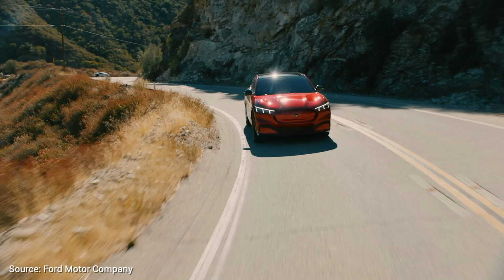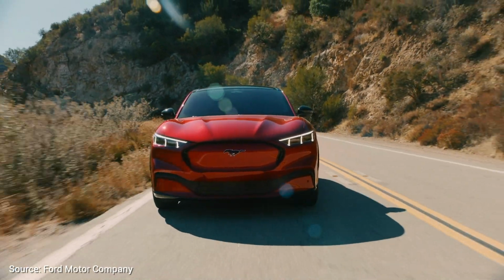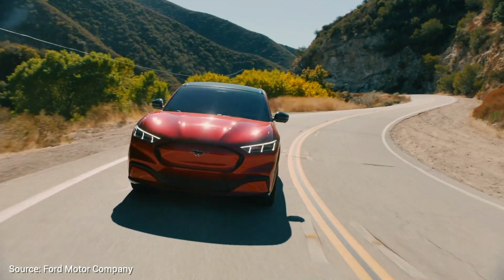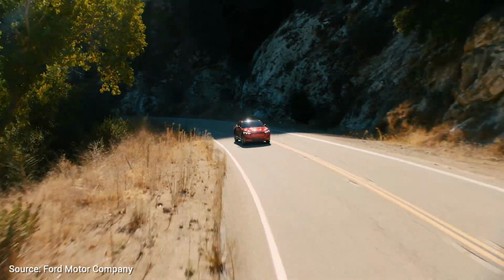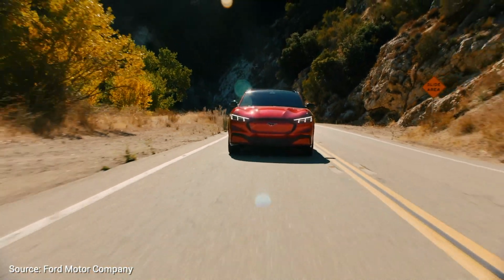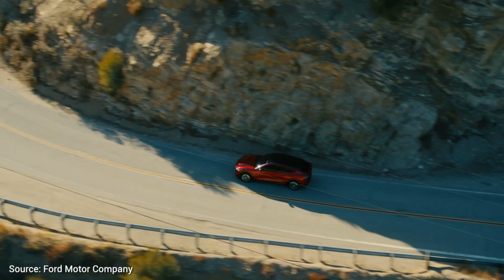So as Ford's first effort at building a ground-up battery electric vehicle, I think they've done an outstanding job with this car. Everything is very solid. There are no rattles. The fit and finish is excellent. And just the refinement, the way this thing drives, is extremely impressive.